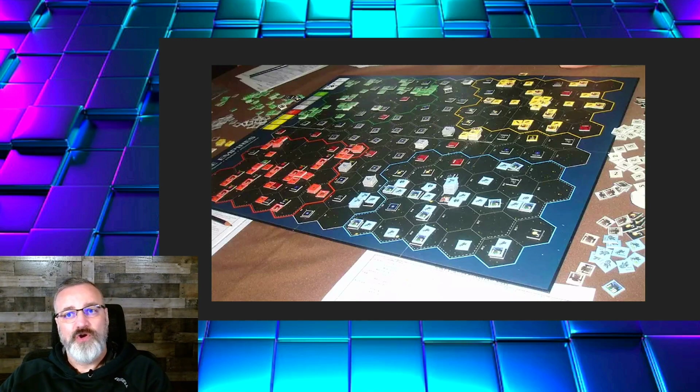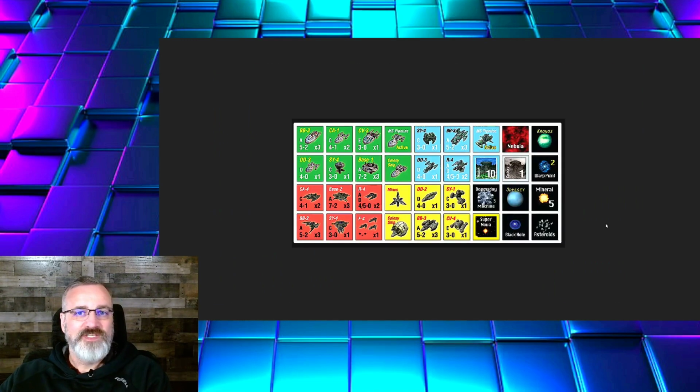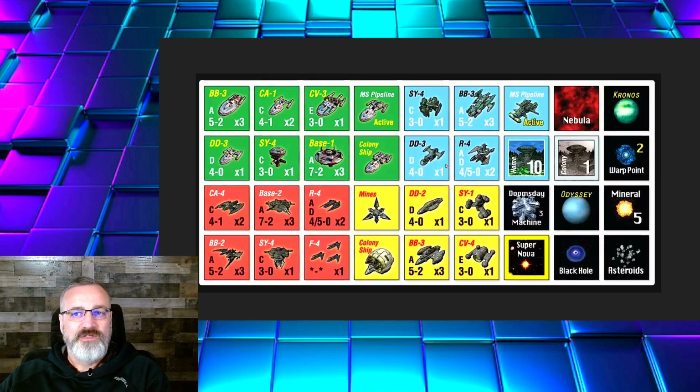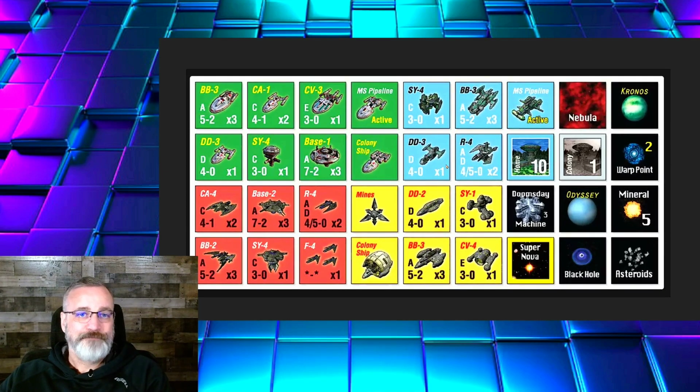The game uses cardboard counter pieces to represent systems, planets, space anomalies, resources, spaceships, and more to represent the elements at play. Players compete against each other by exploring new areas, gathering resources, using those resources to build the biggest and most powerful space fleets, and then engaging them in combat with the other players. Combat is resolved by rolling dice.